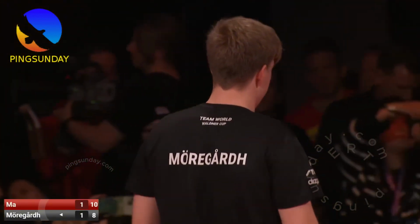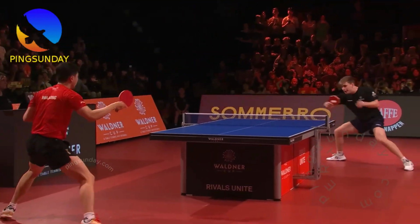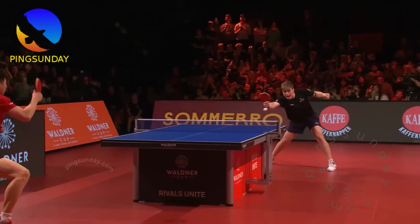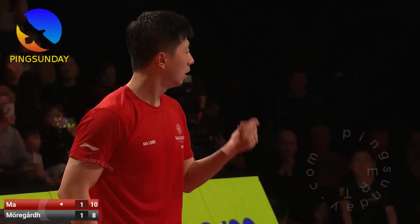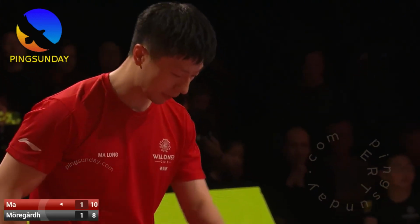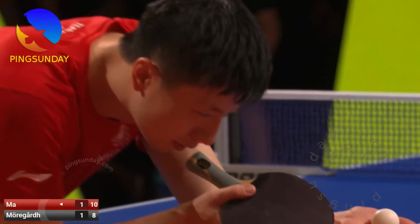Shot for shot. Truls Morgard with an alpha move. Shot after shot. The screen doesn't distract him at all. Untouched. Ma Long with 2 serves. 2 championship points left.